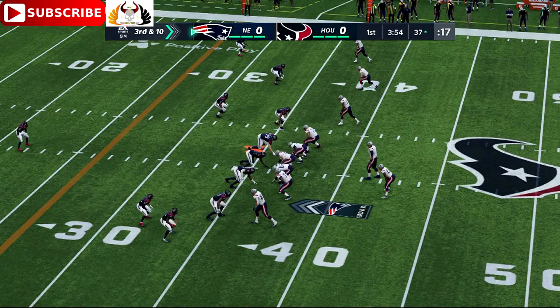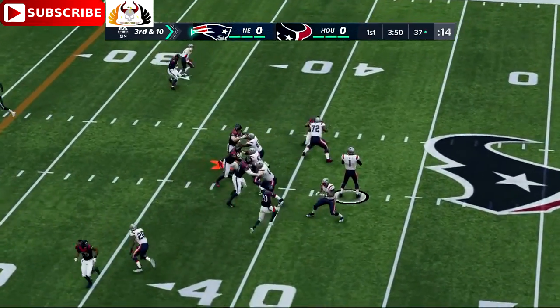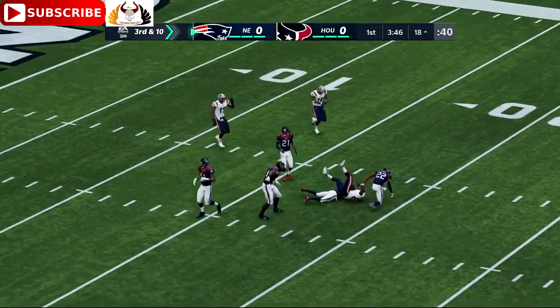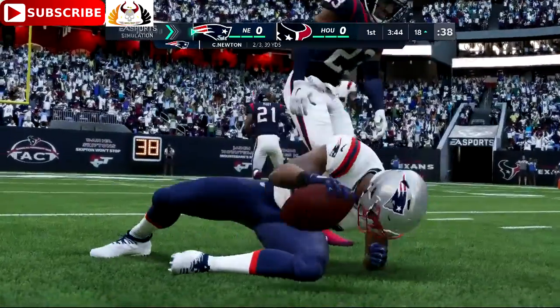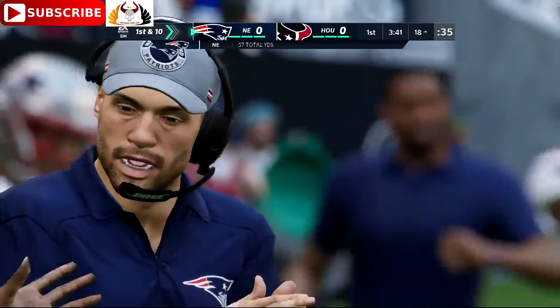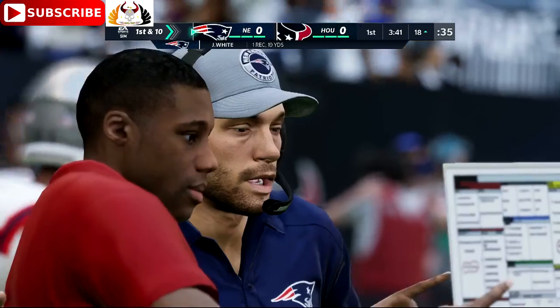But they put their eyes in the right place, took away all the creases, and slowed him down in a big way. He gets it to James White. And he's going to be taken down with another 1st down as the stop's made at the Texans' 18. The Patriot passing game is rolling. They've got another 1st down.